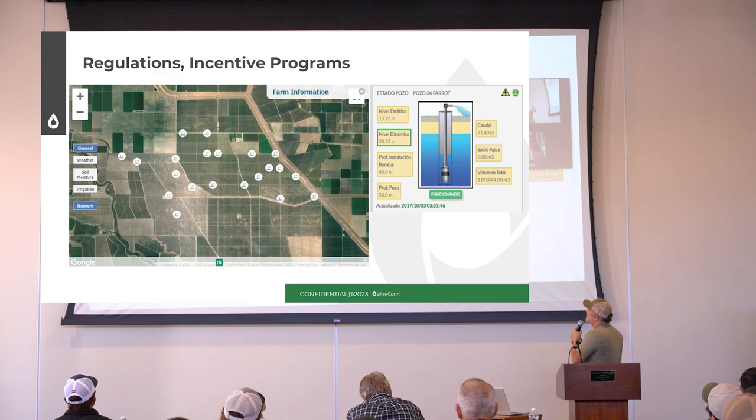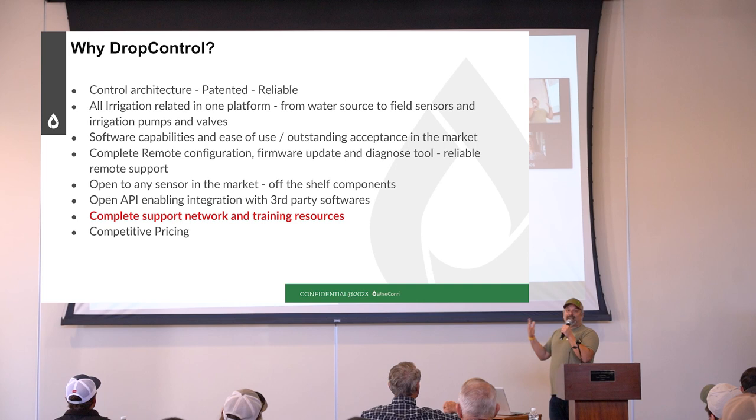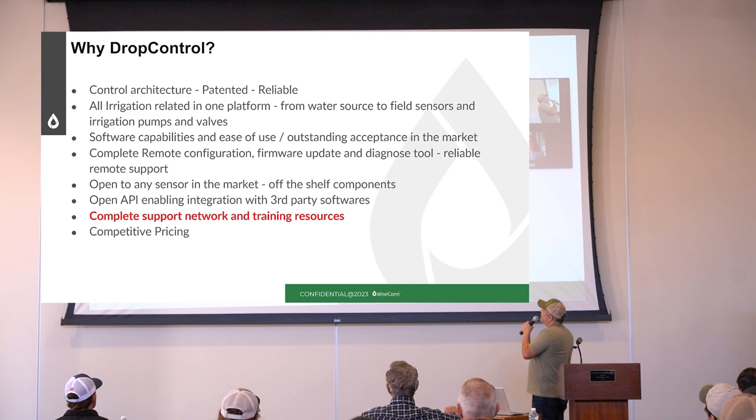So in short, why drop control? Well, the control architecture that I explained at the beginning and how the system operates, we disconnected from the cloud and collaborative between the nodes. So if the valve on the other side of the hill didn't open, the pump will stop on this side of the hill without connecting to the cloud. That actually is what we have patented a few years ago.